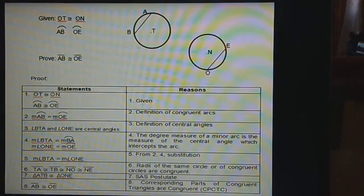Number 3, angle BTA and angle ONE. So, kung susundan natin siya doon sa figure, BTA, angle ONE, those are central angles of circle T and circle N. That's why, ang reason, definition of central angles. Number 4, measure of angle BTA, the central angle of circle T, is equal to the measure of arc AB, the intercepted arc. Then, the measure of angle ONE is equal to the measure of arc OE. So, ang reason niya, syempre yung relation ng minor arc dun sa kanyang central angle na nag-intercept sa arc na yun. The degree measure of a minor arc is the measure of the central angle which intercepts the arc.